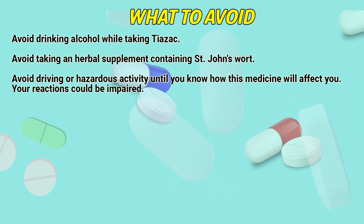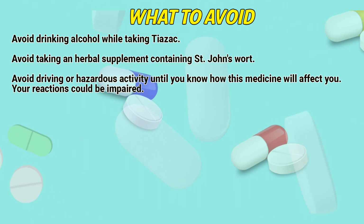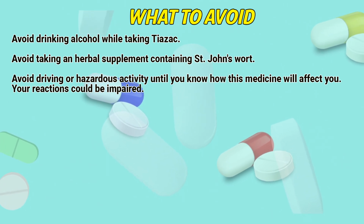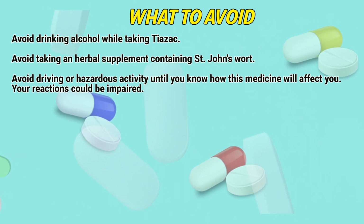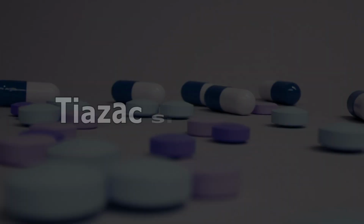What to avoid? Avoid drinking alcohol while taking Tiazac. Avoid taking an herbal supplement containing St. John's wort. Avoid driving or hazardous activity until you know how this medicine will affect you. Your actions could be impaired.